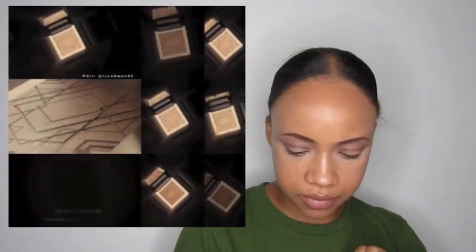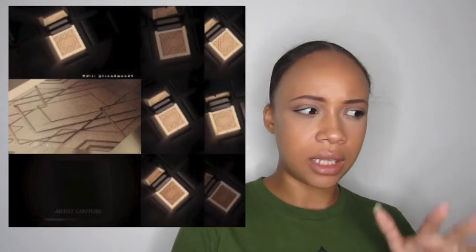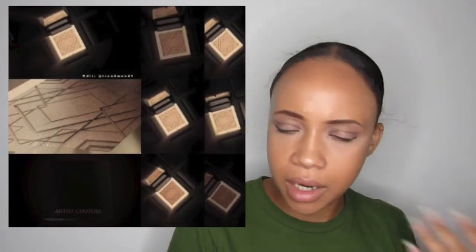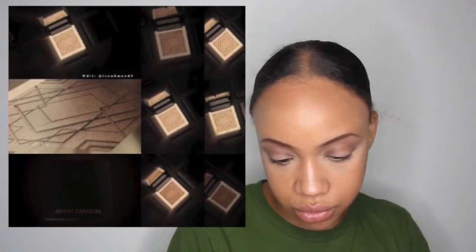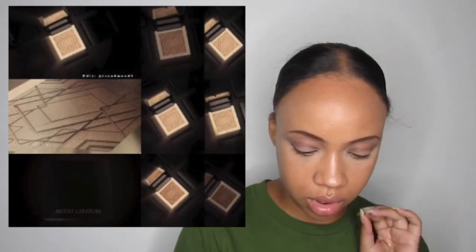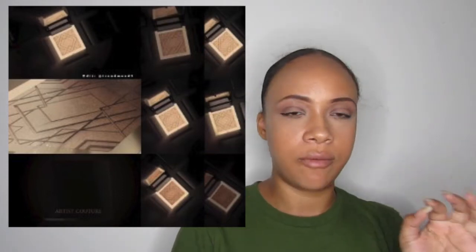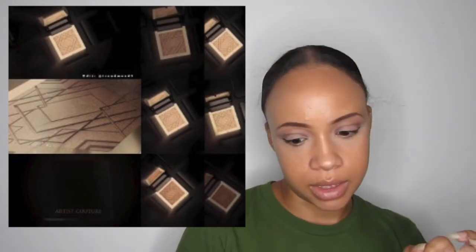Artist Couture are coming out with Diamond Luxe Luminizers. They've brought out highlighters before. I don't remember them bringing out anything but highlighters. Like, am I wrong? I might be wrong. I'm not too sure. I love the print. I love the packaging. I think it just looks gorgeous. And the highlighters that I've seen them bring out before have been like blinding. I'm sure this is going to be just as blinding.